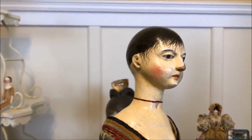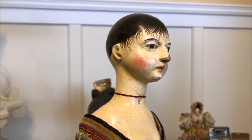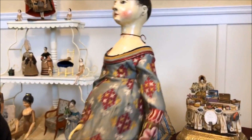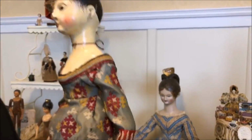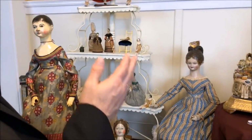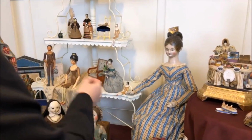If you think about it, she looks slightly like Napoleon Bonaparte, but it's meant to be his favorite sister Pauline, who was a muse for many artisans at the time. Wonderful doll.